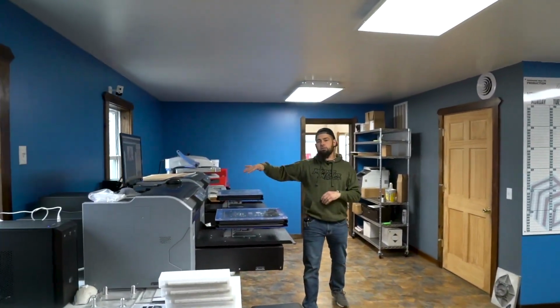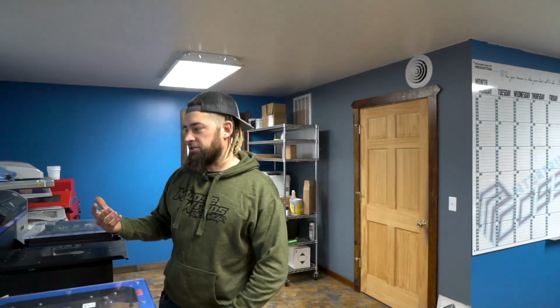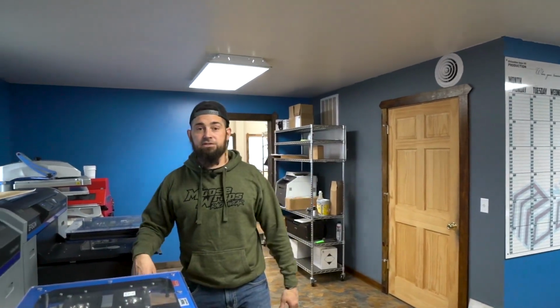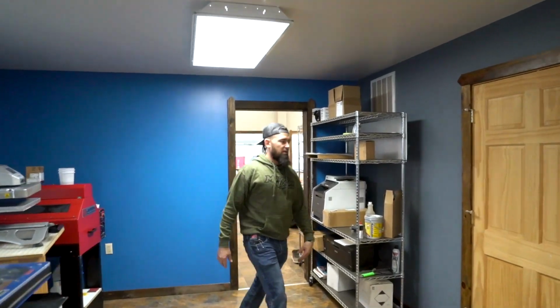Here's two direct to garment machines. These machines are for the people out there that want like five shirts, but they want 50 colors on those shirts. We'll throw them through here. That way you don't have to pay for 50 different screens. We'll just throw it through there. A one-time charge. I'll show you in here.